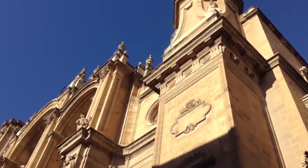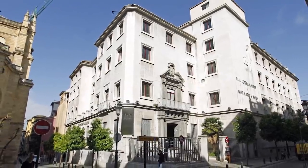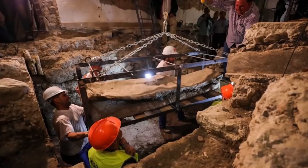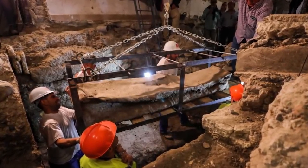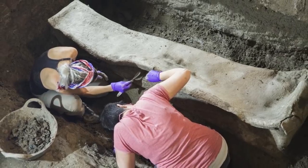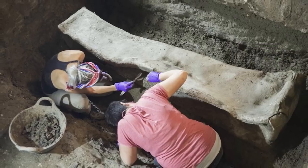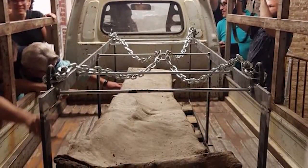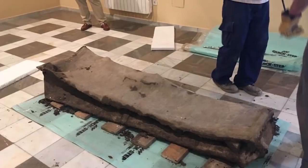The discovery happened close to the Granada Cathedral, where construction work was being performed on the Via Maina building. It was known that the building stood on top of a previous 14th century construction site, but now it seems the 14th century construction may have been built on something even older. The sarcophagus was 12 feet below the surface and dates back to around the year 300.